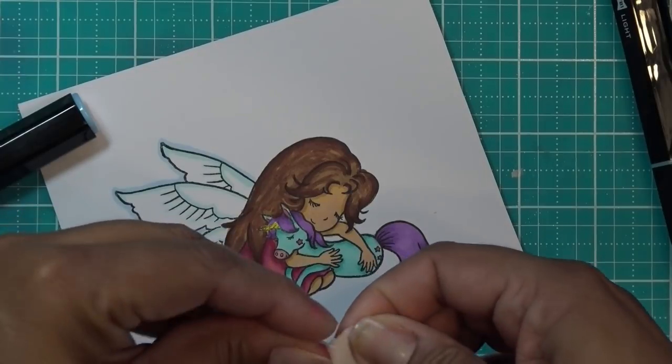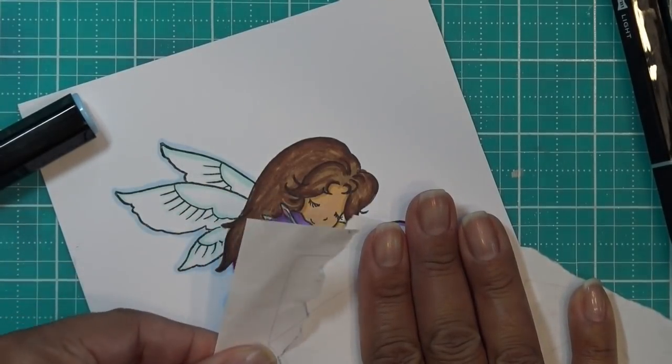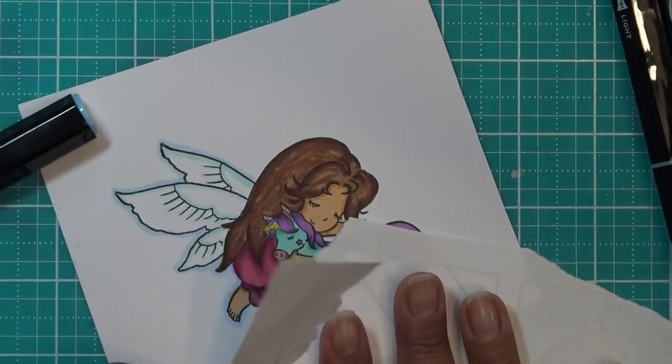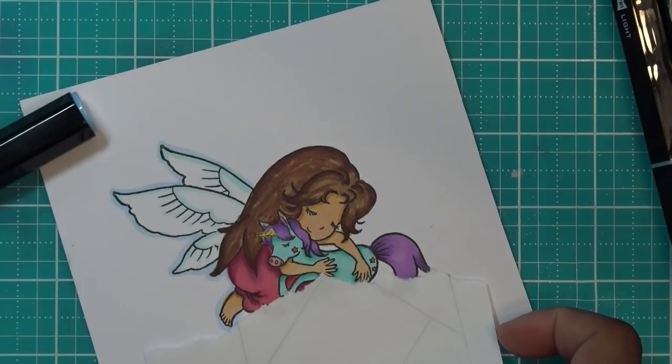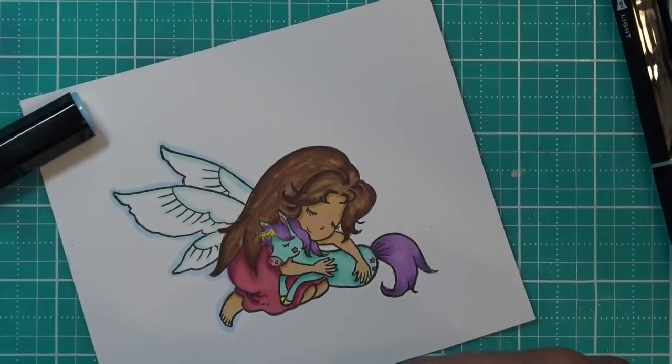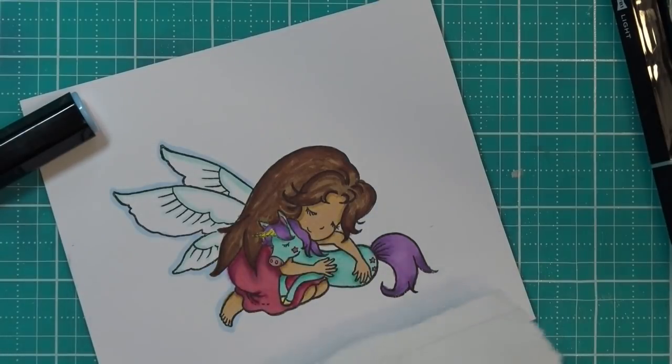So what I'm going to do is just tear this. Oh, I wish I would have torn it straighter than that. This paper is not behaving with me. It's a little pointier than I would like. Yeah, no, I want it a little bit straighter. Hold on, let's do that again. There we go.